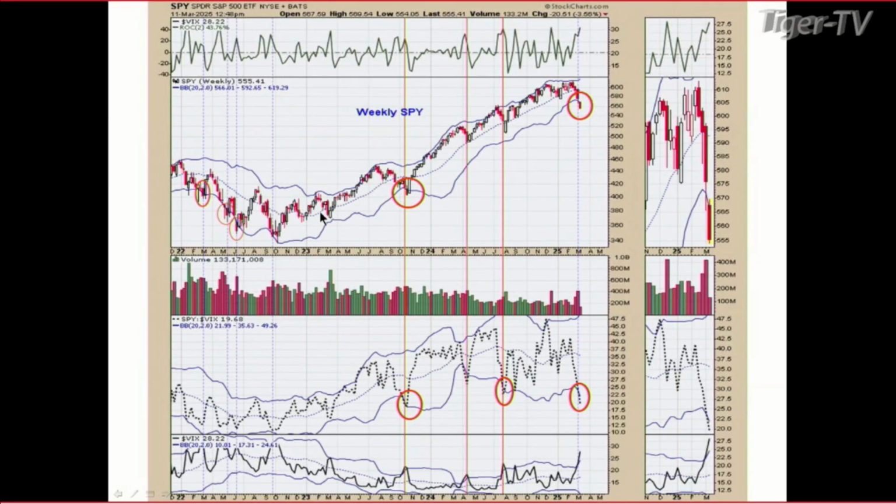We got the weekly. So far, we got the weekly SPY below the lower Bollinger Band. We got the SPY tilt ratio weekly. SPY tilt ratio RSI below 30, which is kind of an exhaustion move. Here's another weekly. I blew it up a little bit. You can kind of see these signals a little bit better.